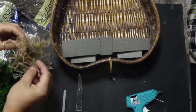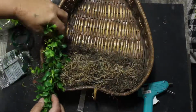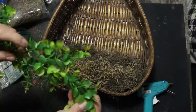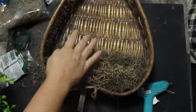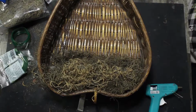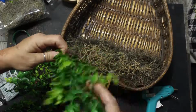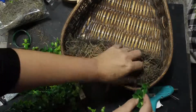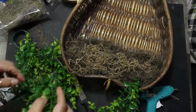What I am going to do is go ahead and just glue down some Spanish moss. I think I'm going to just take some pieces. I'll just cut along and stick in there. Alright, I've got a few of these pieces cut. I'm going to try first to see how well they'll stay in here without floral wire or gluing them down.